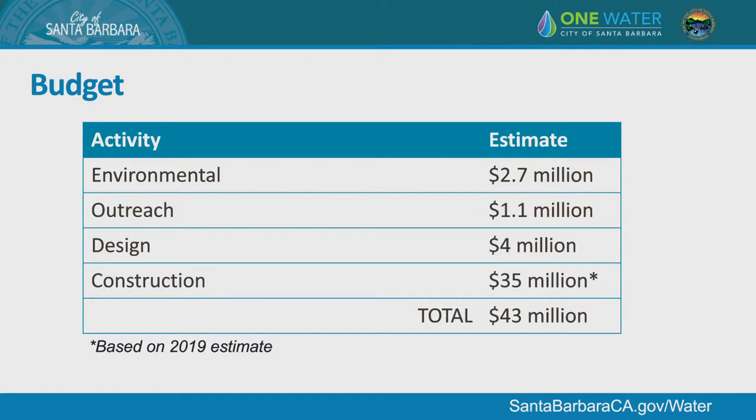As for budget, this table was presented last year. It's been pretty much unchanged. The large $35 million number is for construction. That was based on a 2019 estimate, and it's been included in Kennedy Jenks' design scope to almost continuously give us cost figures so that we're not surprised when we go out to construction.